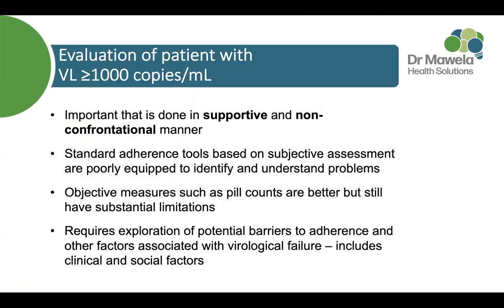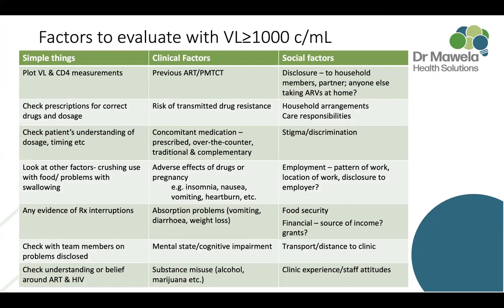Sorry about that. Yes. So evaluation of a patient with a high viral load, don't be judgmental. Don't fight with the patient. Be supportive, right? Make sure that you have tools in your clinic to assess adherence so that you are able to help your patient. Remember, the reasons for a high viral load are multifactorial. The simple things like tracking viral loads over time, making sure that your patients are picking up their medicines, talking to your team and helping your patients to disclose so that they can have support at home. There are clinical factors around our own prescribing habits, drug-drug interactions, the mental state of your patient, substance abuse.